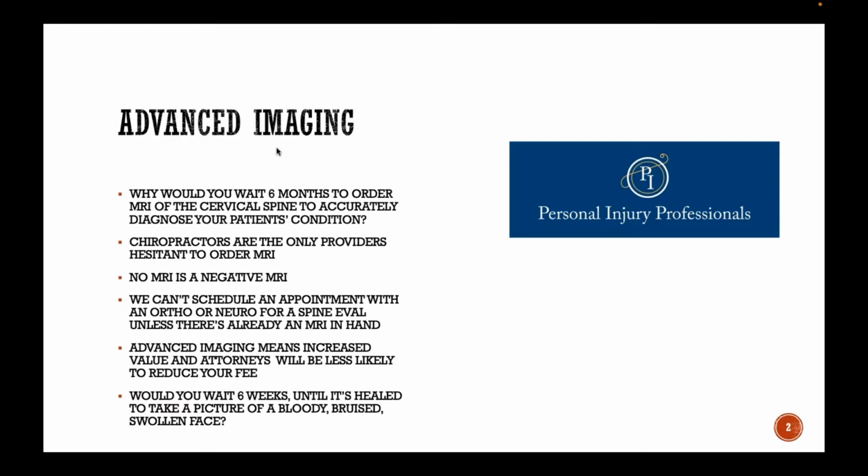So that's important. And again, the more that you can help the attorney help his client, the more likely he is going to be to want to refer back to you. That's who he's going to refer to. He's going to refer to the chiropractors, the physicians that make his life, make her life just a whole heck of a lot easier.